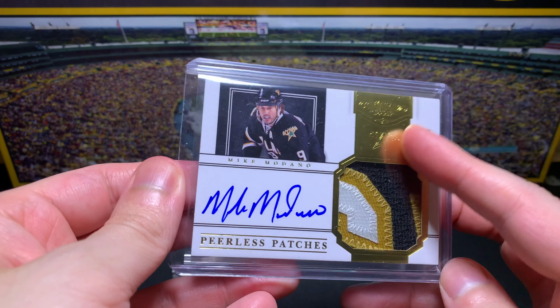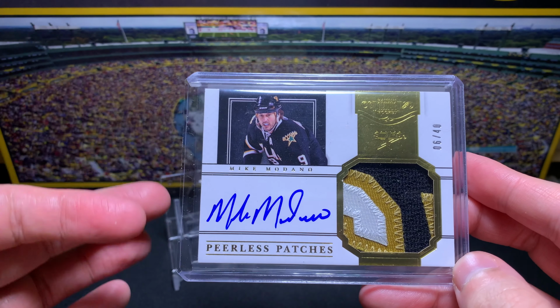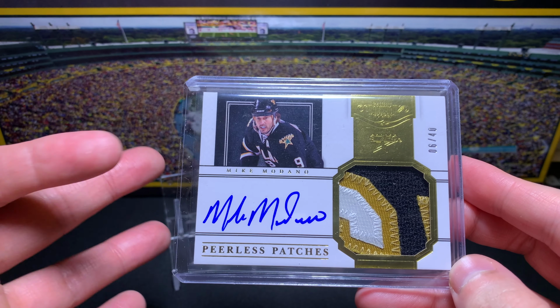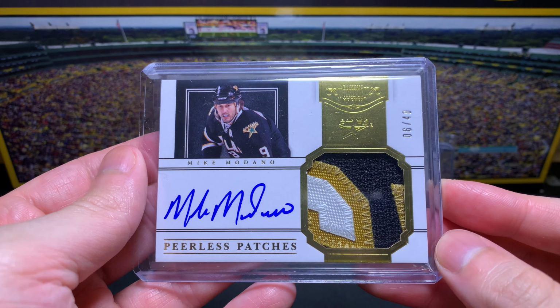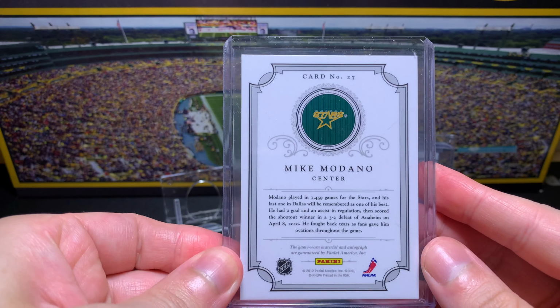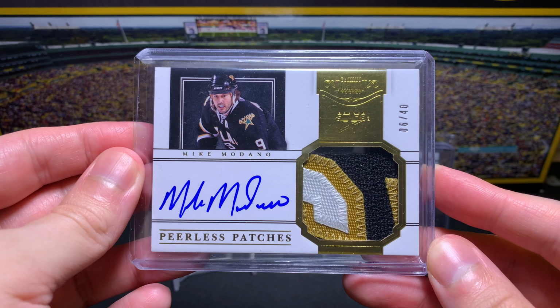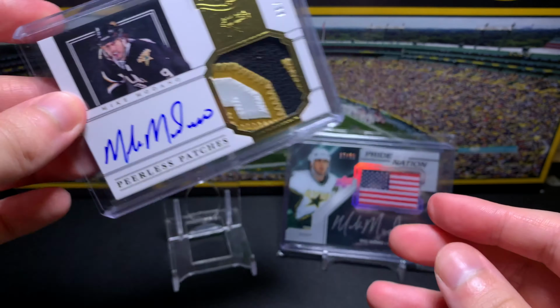The foil is decent. I don't mind the foil. It's not the most impressive thing, but just design-wise, I like the white space here for the autograph, and his autograph in blue pen fits perfectly here, and the patch piece is very nice. And they're numbered out of 40, so they're not ridiculously short printed, but they're definitely not common. Just a good-looking design top to bottom, well executed, great jersey piece, clean auto. That's a winner right there. It's a good-looking one.